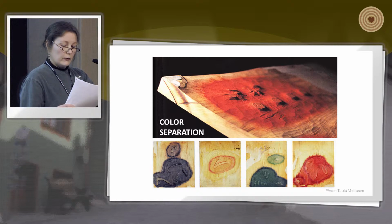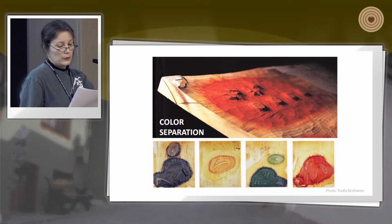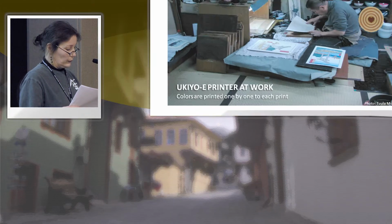Separate wood blocks are carved for printing each color. Here we see some of the blocks for Utamaro's beauty print. The total number of blocks for that particular print is 22.